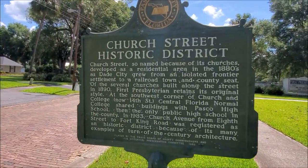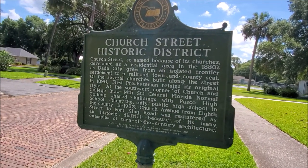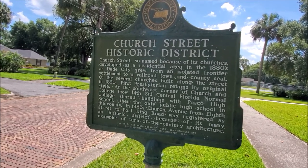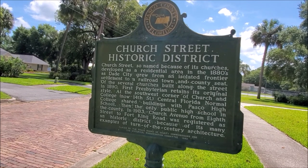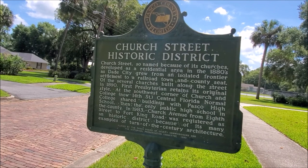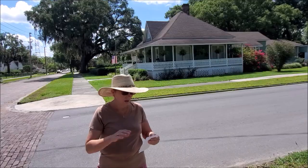All right. Church Street Historic District. Church Street, so named because of its churches, developed as a residential area in the 1880s as Dade City grew from an isolated frontier settlement to a railroad town and county seat in the 1890s. First Presbyterian retains its original style at the southwest corner of Church and College, now 14th Street. Central Florida Normal College shared buildings with Pasco High School, then the only public high school in the county, in 1893. Church Avenue from 8th Street to Fort King Road was registered as a historic district because of its many examples of turn of the century architecture.